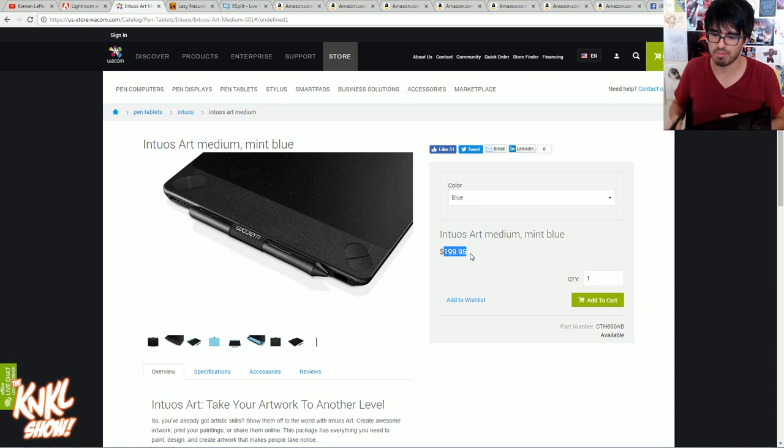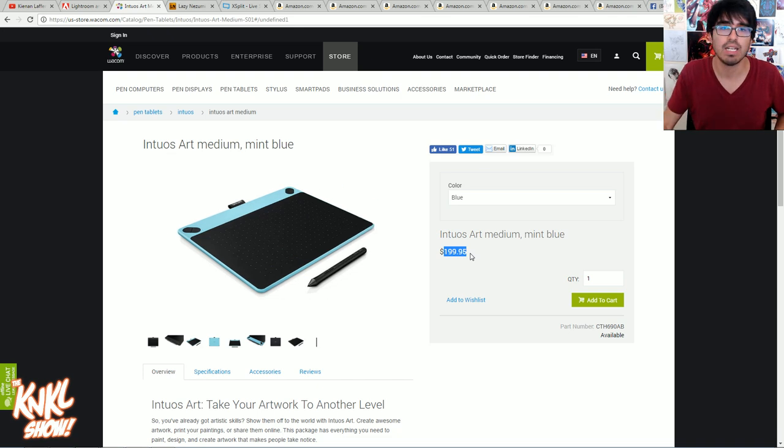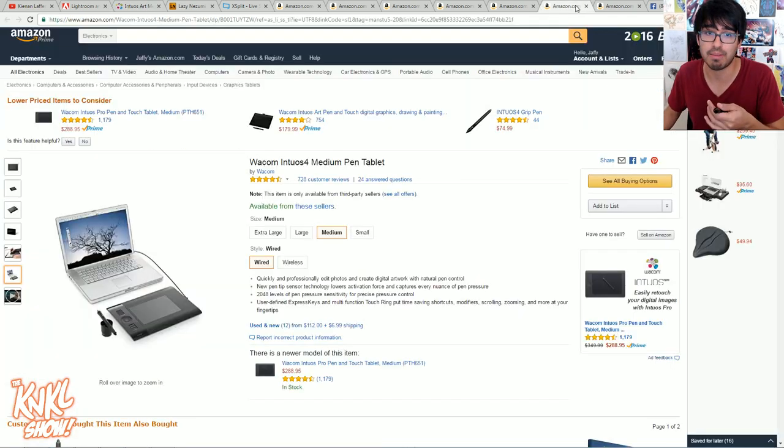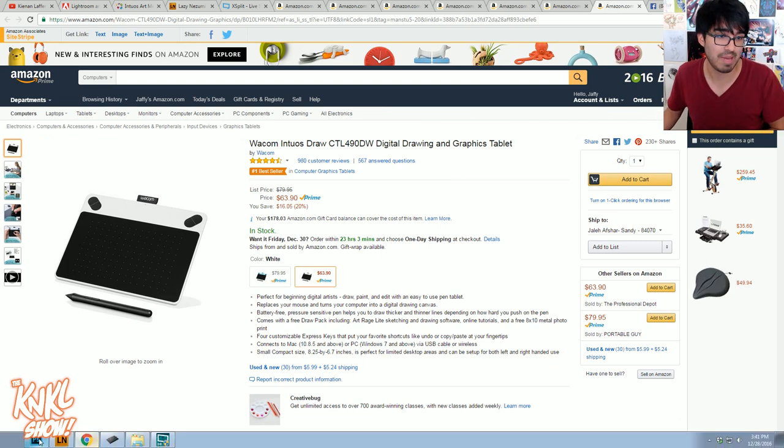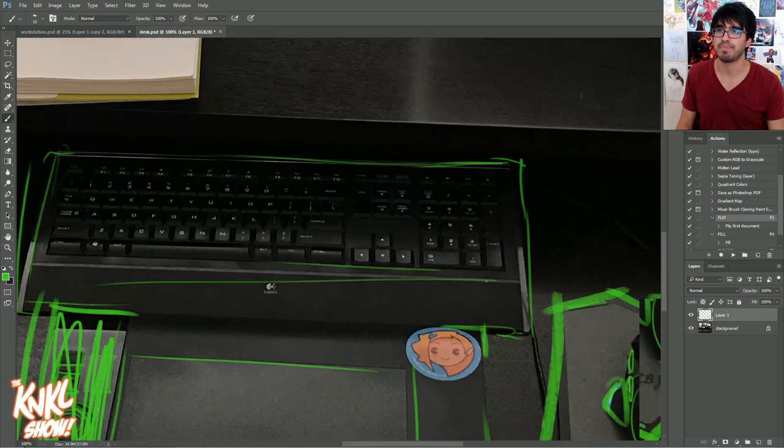I really like the medium ones. However, the small one, there's nothing wrong with that. It's a good thing to get started. And at the price point of, what is this one? $60? You can't beat that. All right, so moving back to the next part of the setup.